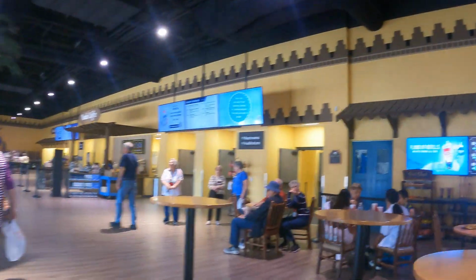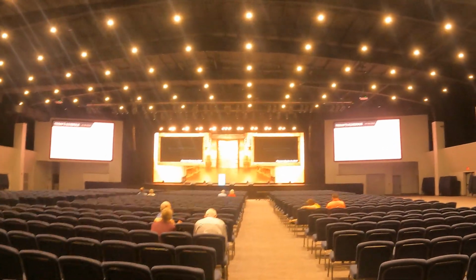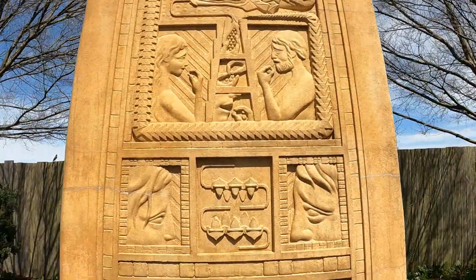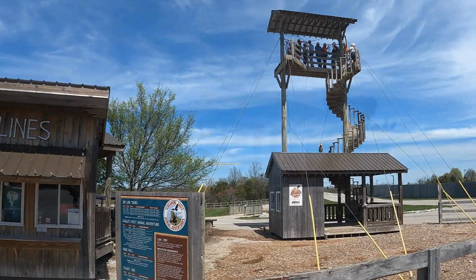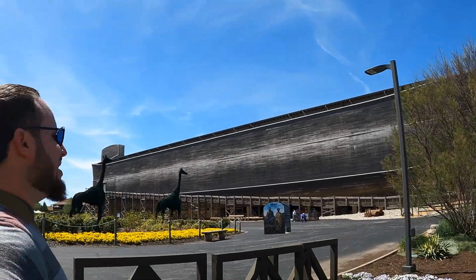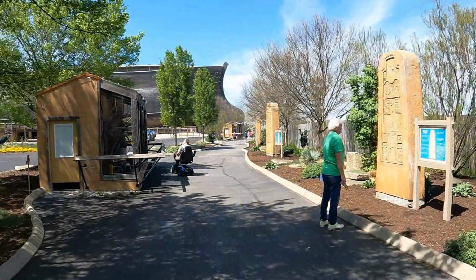At the entrance, you'll find a small lobby area with a small cafe, gift shops, restrooms, and an auditorium where they have small shows and presentations. There are some things to do for an extra fee, such as zip lines, a virtual reality ride. They also have a buffet restaurant. But there's plenty of other things that you can do that are included in your regular admission, such as a zoological garden, a carousel, a playground, and plenty of exhibits, some with live animals.